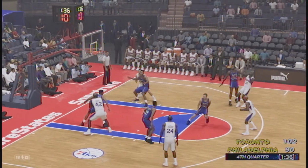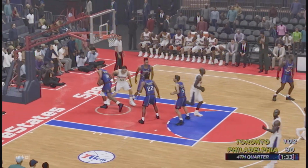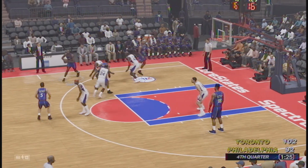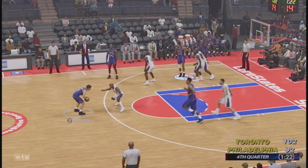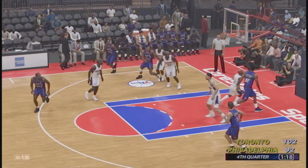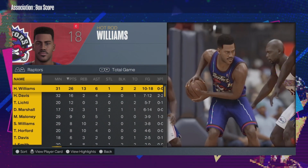1:38 left to go. We got Glenn Robinson for the long 2. Cannot make that, but Bison Deli's right there for the putback. It's a 10-point game. I don't think the Sixers can cut into this deficit, but let's get some more Matt Maloney. Matt Maloney passing it to Hot Rod Williams for the basket. This game is over. The Raptors do win this game.